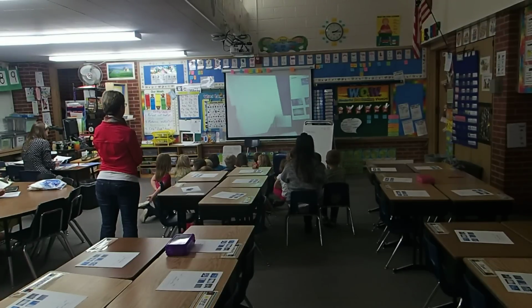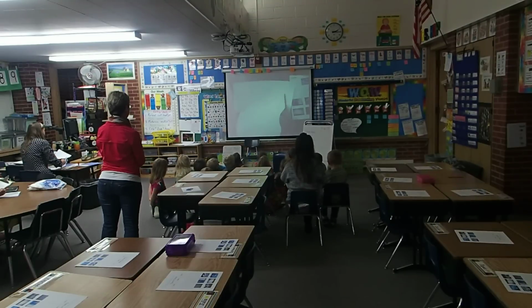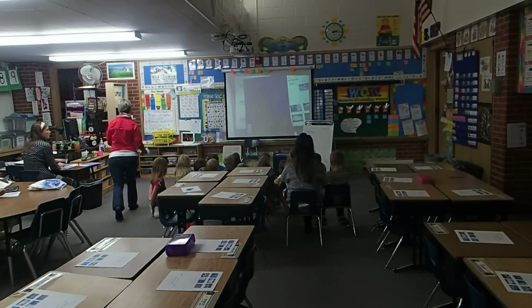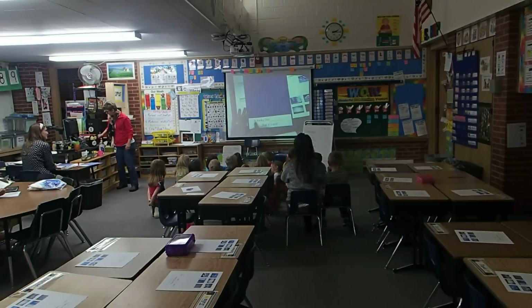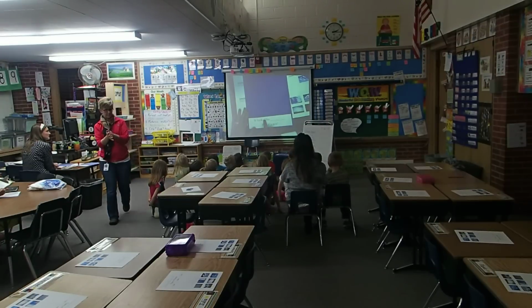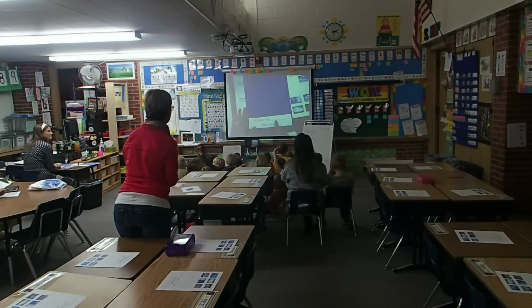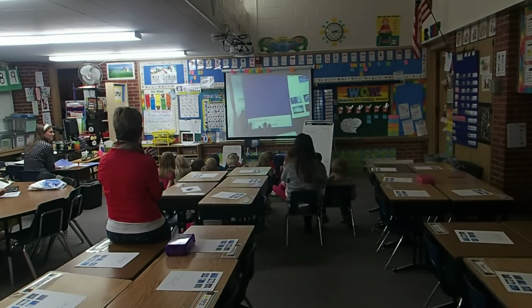So I'm going to cut mine out, and I'm not even going to cut the whole thing out because you guys know what to do, but when I get it cut out, pretend it's all cut out, I'm going to glue it right on here, all right? Then I'm going to fill in the blank. It looks like a, what should go on this blank, Carter? Butterfly. But it's not.